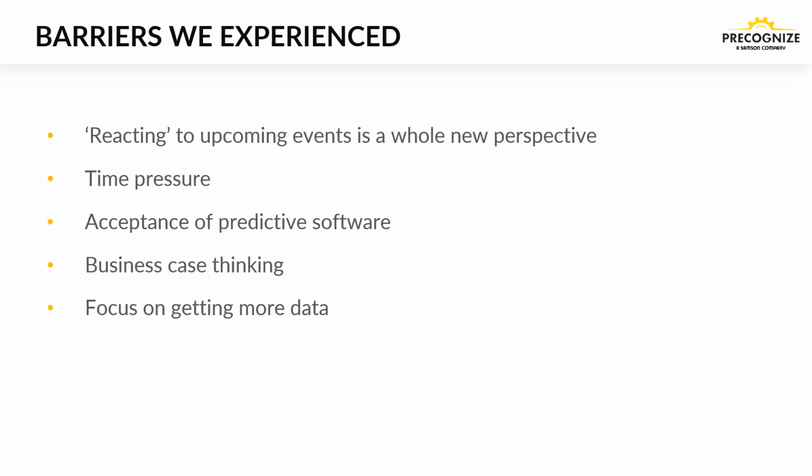And what we also see a lot of times is a focus on getting more and more data. People don't want to be 90% sure, but hey, you get more data, 95%, more data, and so they postpone the discussion to implement this predictive maintenance way of working. That's where, for example, using it as a service could very much help you, because you have a project, you have a plan, and you have people in place that are experienced with the situation and can help you further.